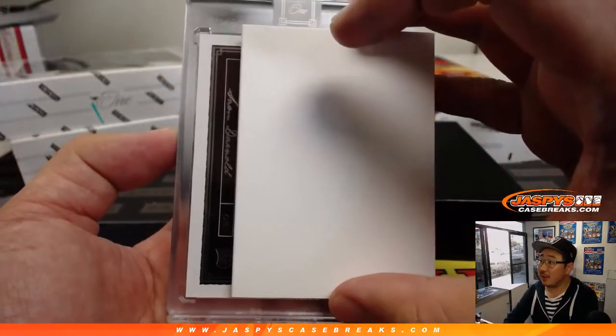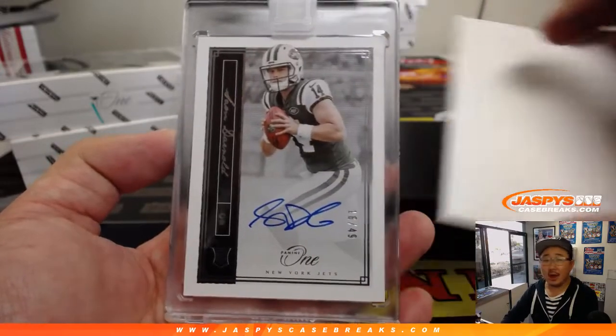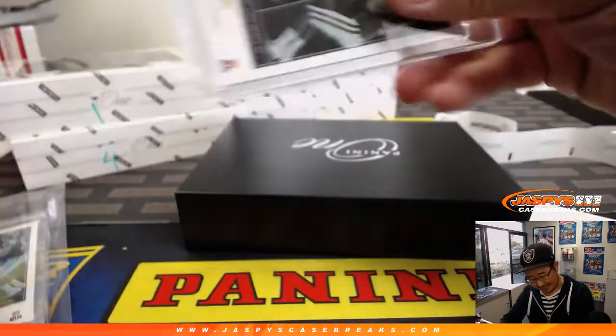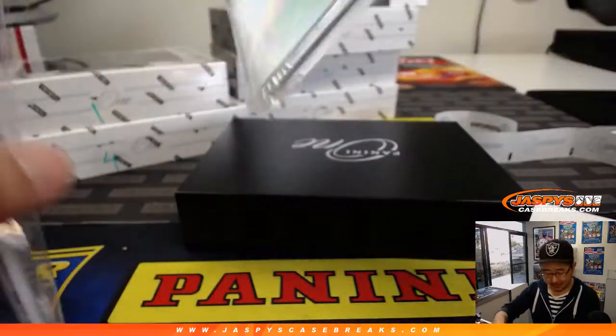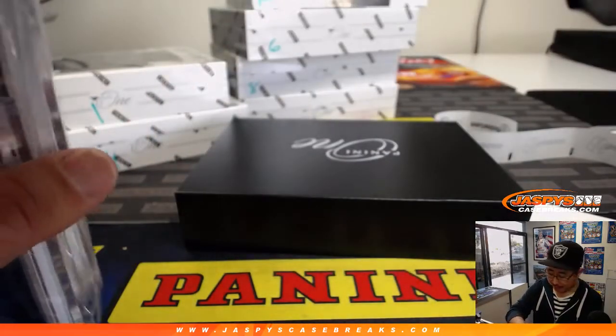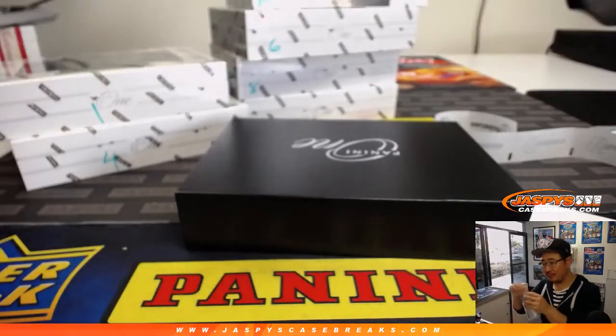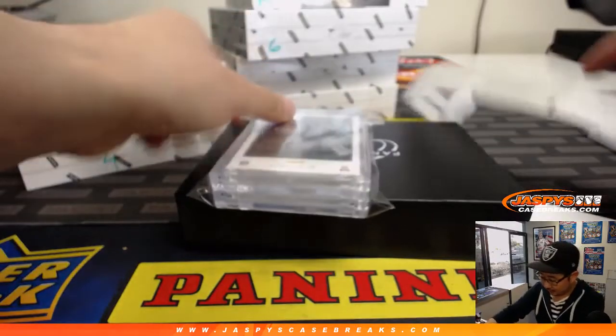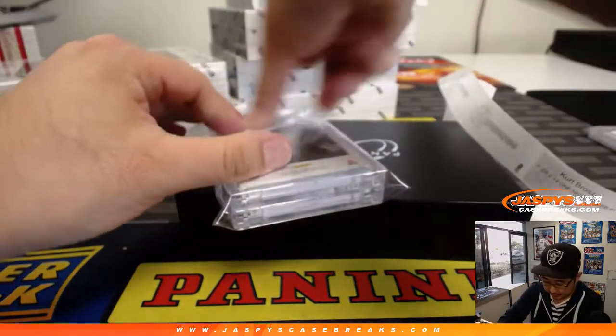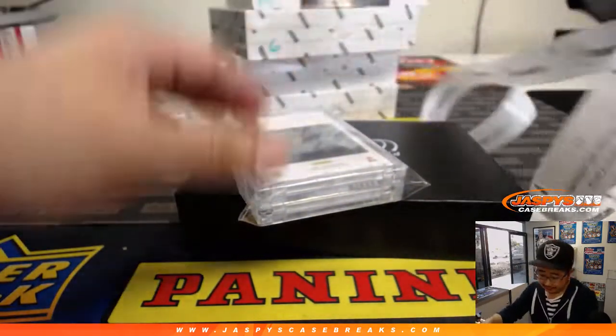I think I saw it was vertical, maybe. Another Sam Darnold, 16/49. There you go. Two Sam Darnolds for you. Guess Kurt starting his Sam Darnold PC.